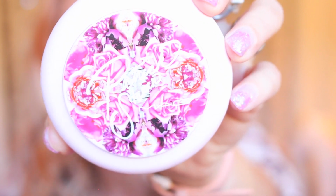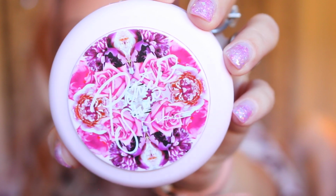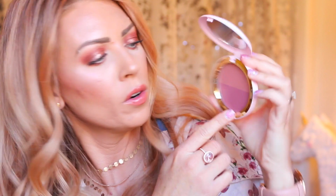But I just wanted to show you how pretty this actual packaging is. It's all these really gorgeous purple and pink flowers. It really is such a pretty little compact. I just think it's so beautiful. And then you open it up and there's one color that's a little bolder on the bottom. It's kind of like this dark mauve-y purple tone. But then this one up here is just a straight up mauve.